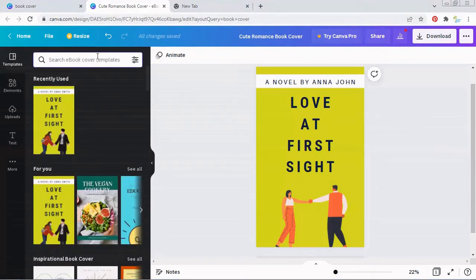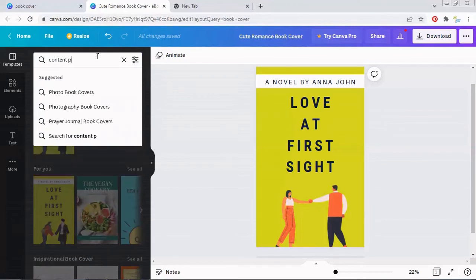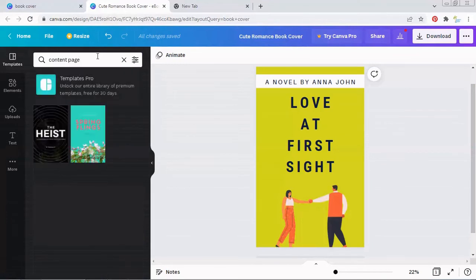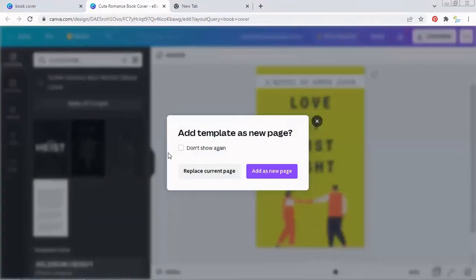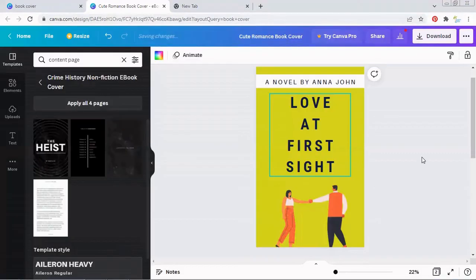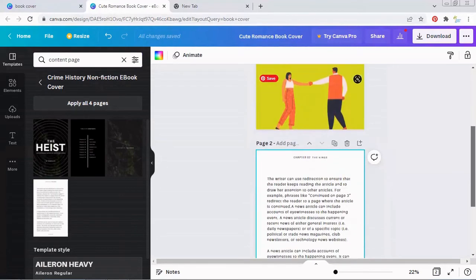But from what I can see, let me see if I search templates. What would I search for? Content page, template for a content page, right? So you see in here how it's saying it has 1 of 4, right? So this one actually has several pages. So if I choose it, I can actually add a page. So if I click add here, yes, add as a new page, right? You see, so we get a new page added, and then I can actually edit this page. Oh, I shouldn't have taken that one. No, this is right.